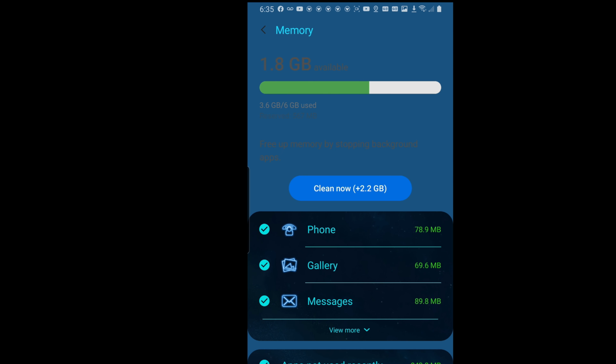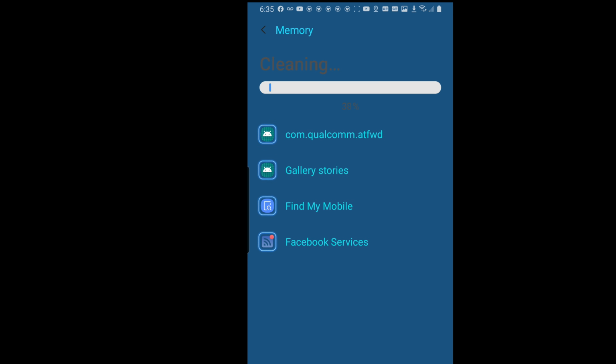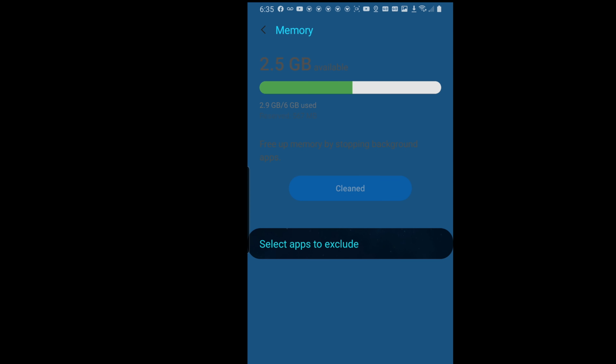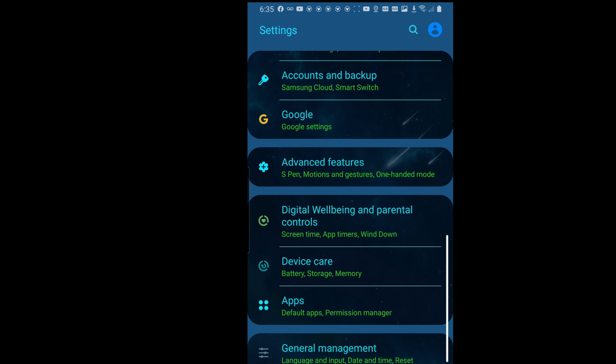When it goes into memory, you can see that I'm using a lot of memory right now, and that's going to slow the phone down. So I'm going to clean this, and it's going to close out some of the stuff that just does not need to be up. It's going to make the phone faster. Okay, so once we've done that, we can go out of there, back to the home screen.